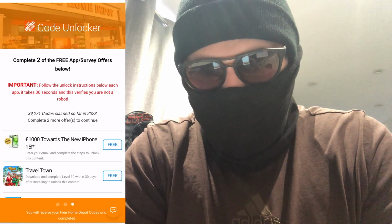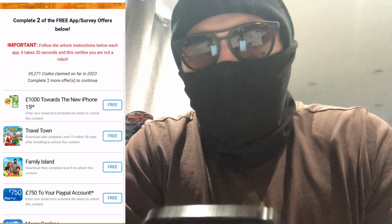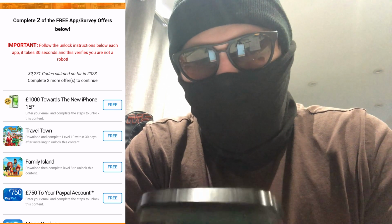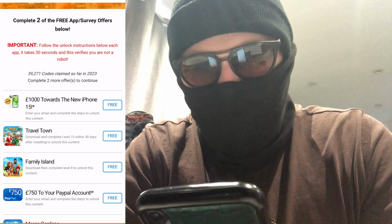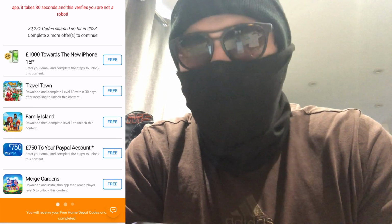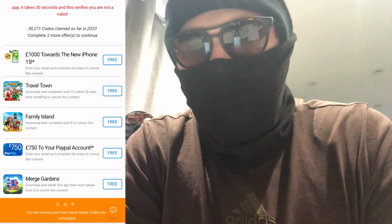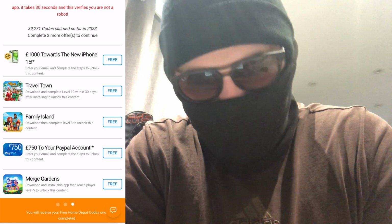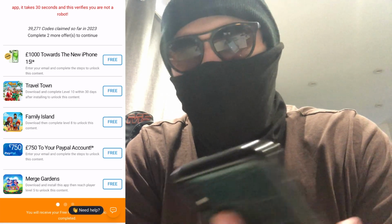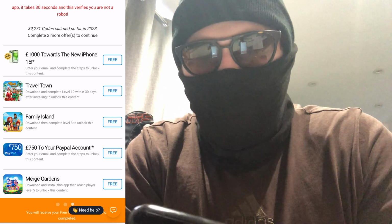So you can see it says the Home Depot code unlocker, and to unlock a code we need to just follow the instructions, and it says complete 2 of the free app/survey offers below. And on my screen here I have a select list of offers, and they're all completely free, and they range from surveys or questionnaires to downloading and playing free games, and this will basically just verify you. So it's pretty easy, and it does take a few minutes, but it's well worth it.